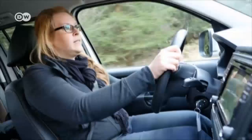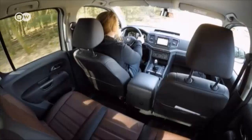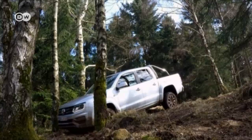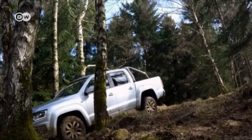What Ines especially likes about the Amarok is that it brings two worlds together. Looking around the interior, in particular the rear seats, she feels like she's in a regular passenger car. It's the cargo space that makes it a utility vehicle, and that has no bearing on its off-road capabilities.